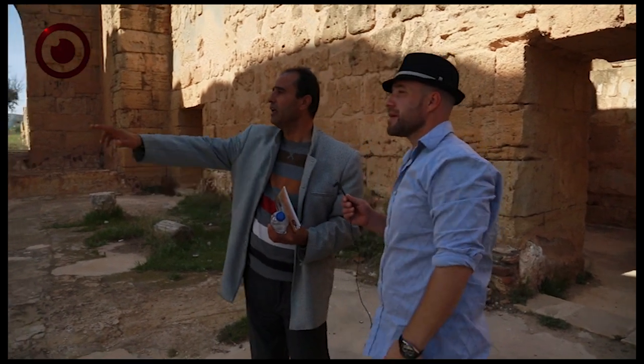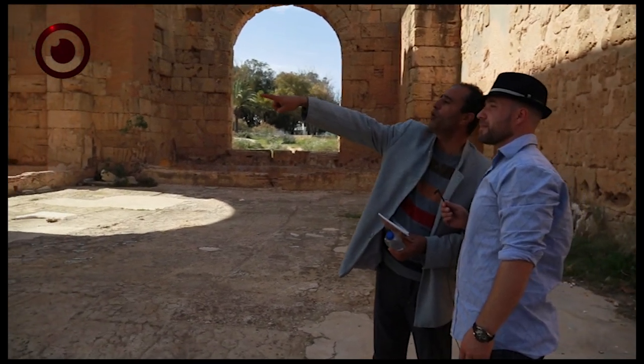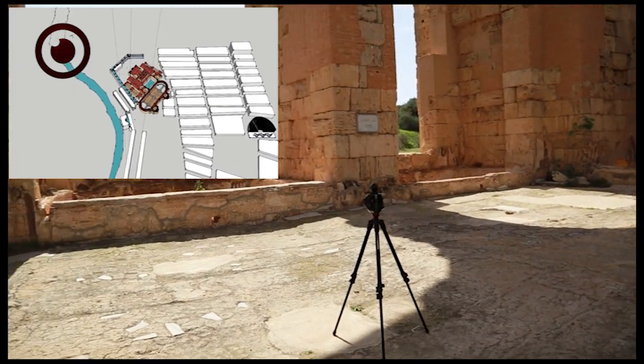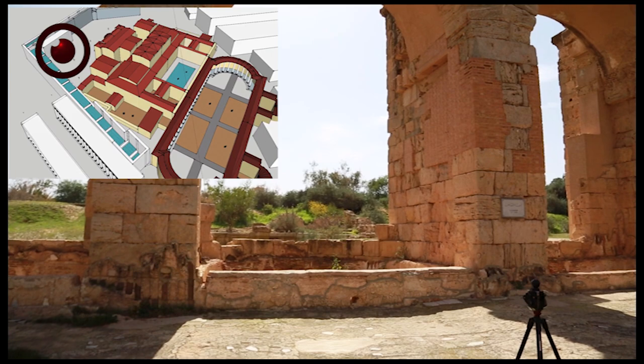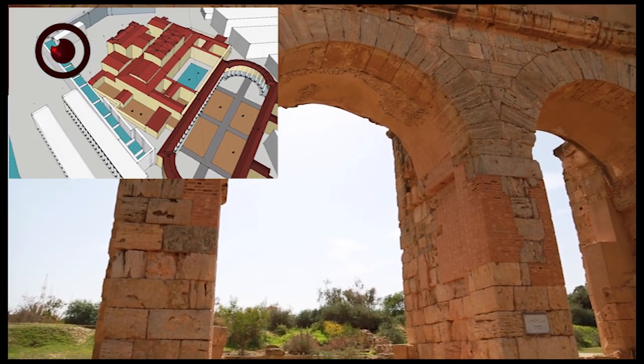Wow, this is amazing. Now, as you can see the pool here, and behind you can see the water reservoirs. This is one of the water tanks that we have here. And behind the trees here is the wadi. This is the wadi Libda. This is where the water supply would come from. Can we go and have a look towards here? Yes. Let's have a look and bring the viewer with us.